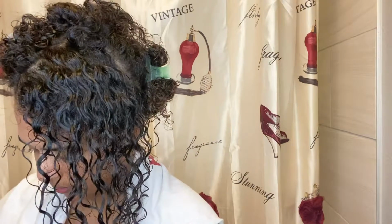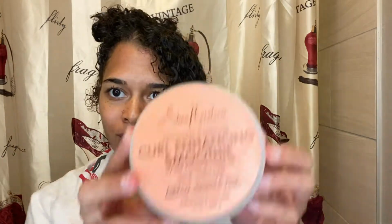It is a little heavy, so I'm only using a small amount on each section. And again, I'm using the smoothing and praying hands technique to apply this product. It is time for the curl cream. So I am going to use one of my favorites, the Coconut and Hibiscus Curl Enhancing Smoothie.